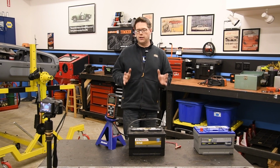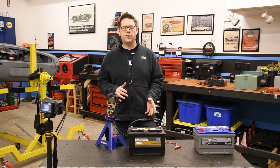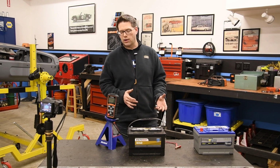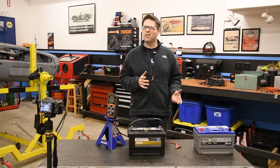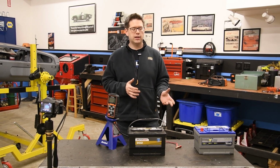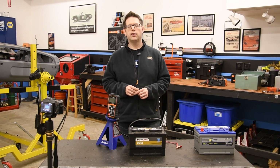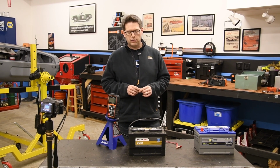Okay, so this one is from July 2019, and this was a replacement for a battery that came in a used car I bought. I bought the car 3.5 years ago. The battery was about a year old that was in it. So that battery lasted almost 5 years, 4.5 years. And it conked out.